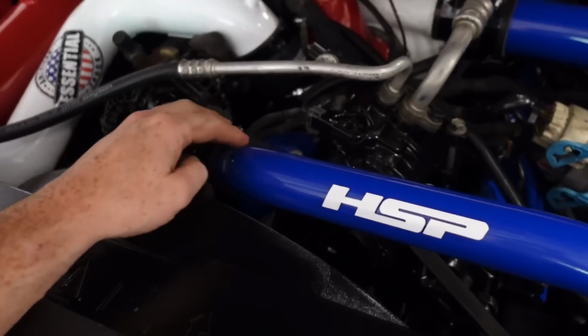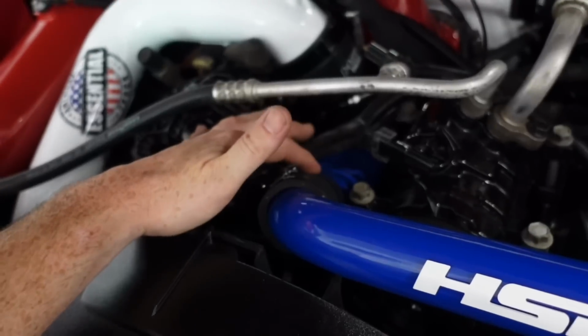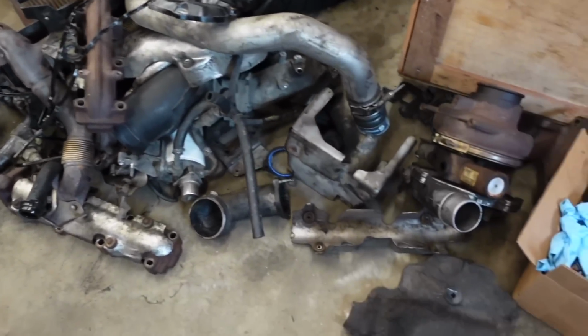Another thing that I really enjoy is this forward-facing thermostat housing right here. I talk about these all the time. I rant and rave about them. I'm gonna post a video on my other channel on the benefits of why this is so important. Let's be honest, it looks really good, but there's other benefits. This was no picnic, as you guys can tell. Hang on, just bear with me on this one.